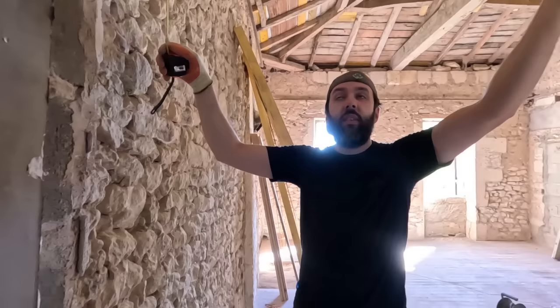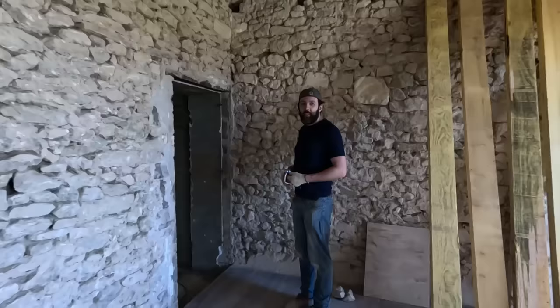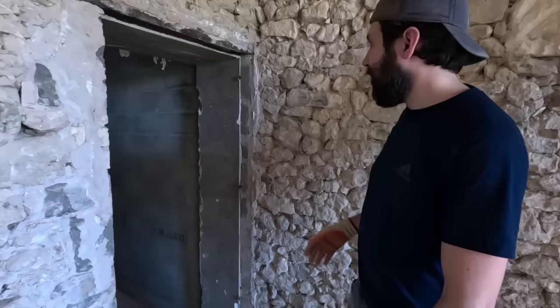We need to do an opening of 1 meter. So a header of 140, because you want 20 centimeters on one side and 20 centimeters on the other side. Our opening is actually very nice because it's already an opening and we're just moving the opening over. So we already have something to work with.